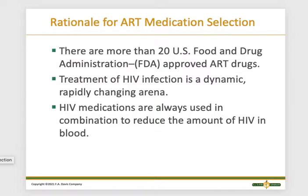The rationale for treatment is antiretroviral therapy. There are more than 20 FDA-approved medications. It is a dynamic and rapidly changing arena. There are the integrase inhibitors we'll talk about in a minute. That's a big change. They've become the backbone of antiretroviral therapy in the past couple years. And it's always used in combination. You're never going to use a single antiretroviral therapy for treatment of a positive HIV infection.